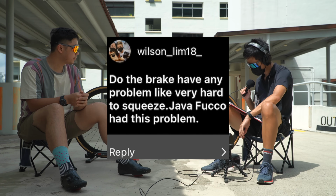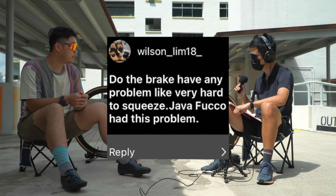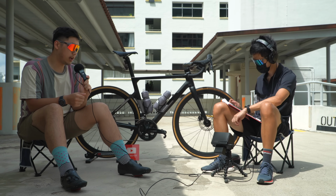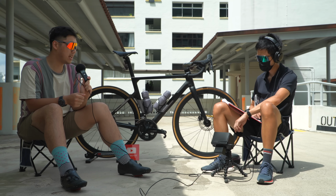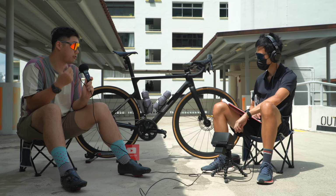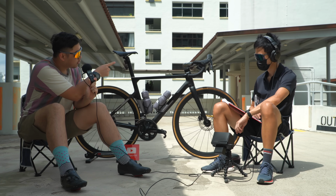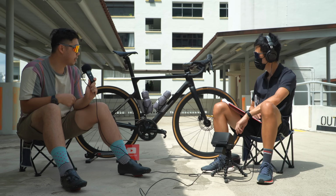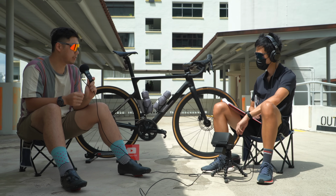Does the brake have any problem, like being very hard to squeeze? The Java Fuko had this problem. The stock brake is not very useful. The braking performance is on par, if not lesser than a standard rim brake. I think it's because of the 90-degree curve at the integrated handlebar. But once you change to better brake cables, it should fix all the problems and perform as well as a V brake.